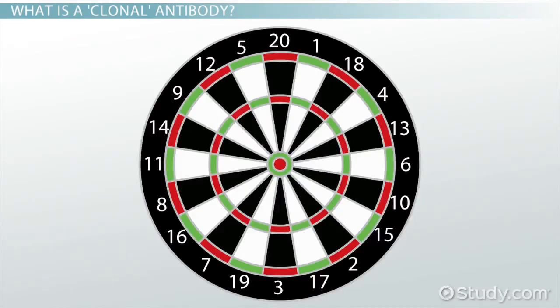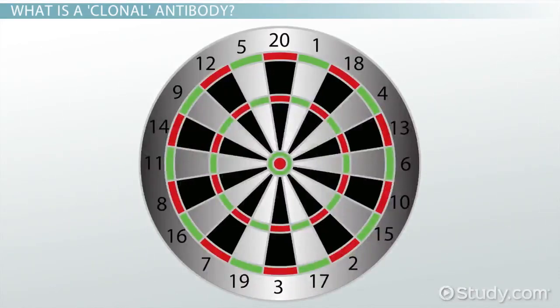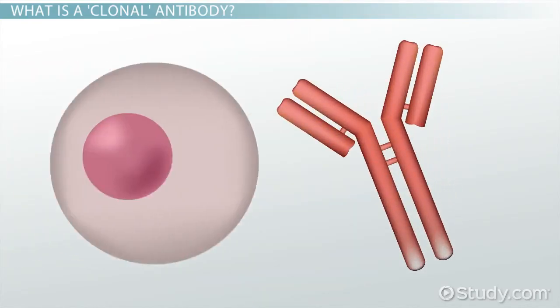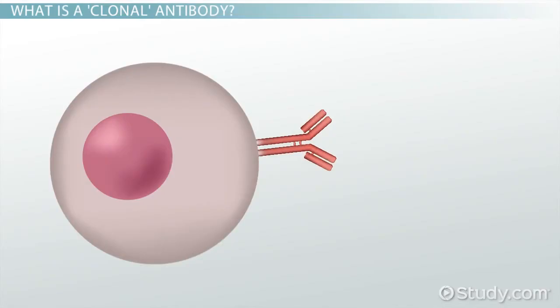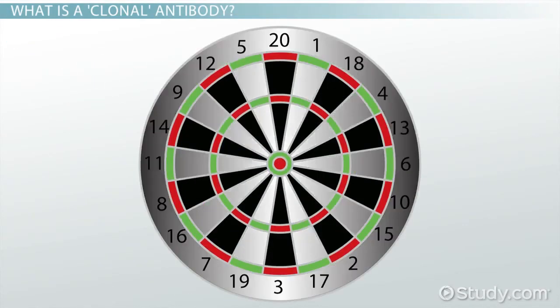Think of darts. You throw a dart at a dartboard made of a specific material and it sticks. If the dartboard was made of another material, the dart wouldn't stick. Instead, it would just bounce or fall off. Antibodies are the same way. Each antibody is made for a specific surface. Velcro darts won't work on a regular dartboard, and regular darts won't work on a Velcro dartboard.